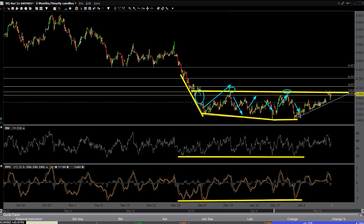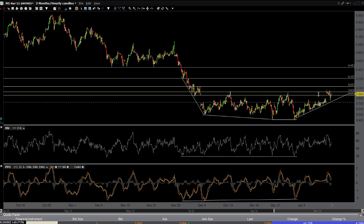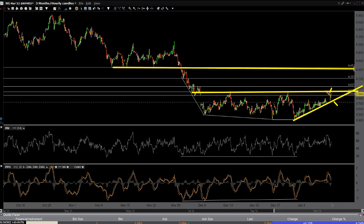So crude's been basing in this pattern. I've added this level here, a little near-term uptrend line that could trigger weakness if taken out, more downside. But we hit that level several times today and failed to break it. If and when we do, which the divergences indicate is the most likely scenario, I think we can swing nat gas up to here, 4.452 or so. So we'll call it 4.45. Target for natural gas, at least.